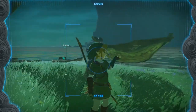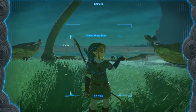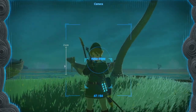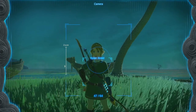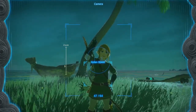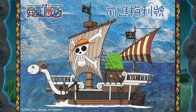Today, we're going to be building ourselves a boat, but what kind of boat we'll be building, I'll let you know. This boat is going to be a very special boat. That's right, a very special boat indeed. Now, I know what you're thinking. You're thinking, Brethren, what kind of boat will we be building? Well, we'll be building none other than the one, the only, the almighty Going Merry from One Piece.